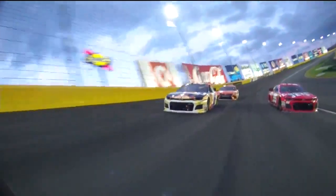Still outside. No hold, middle of 3. Hang on to it. Wreckage behind you though. Caution's out. Roll out of it.